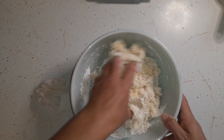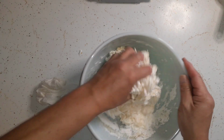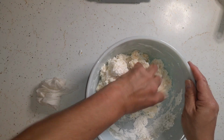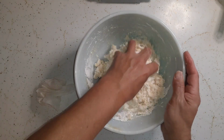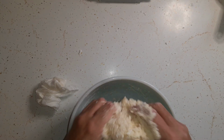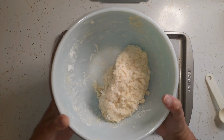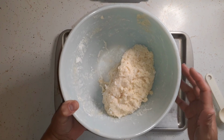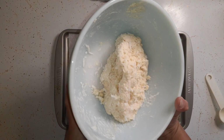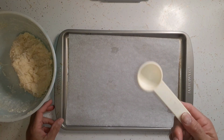Okay, so I end up having to get my hands dirty here. It just wasn't mixing up good enough just with a spoon. So I'm just sticking my hands in here now. Okay, so I have my coconut mixture here, and yes, that is very sticky. So we're just going to make coconut balls.